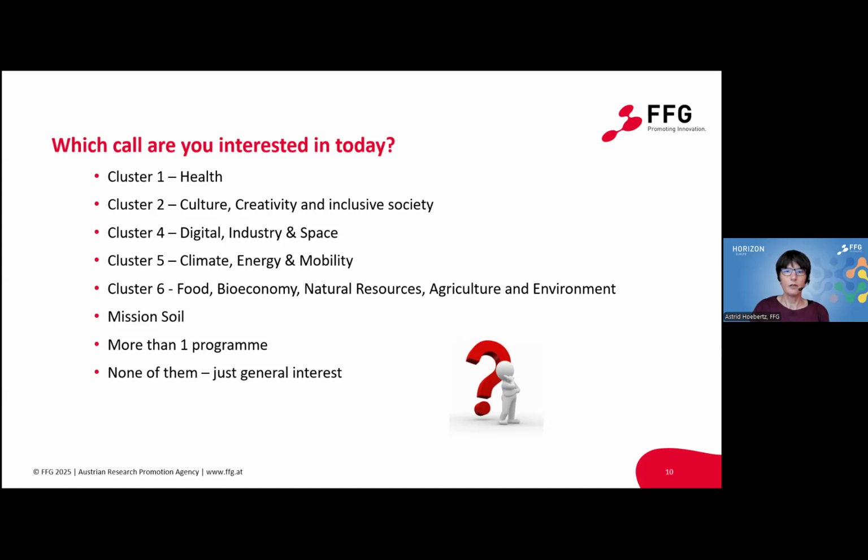Okay, I will end this now and show you the results. So it seems actually like most people are in cluster health. Okay, so these are my clients then. And then the second most is cluster 5, I think. But there's an interest in all of them, just not the mission. Okay, so none of these people is here today. So, okay, thank you very much for this first impression.